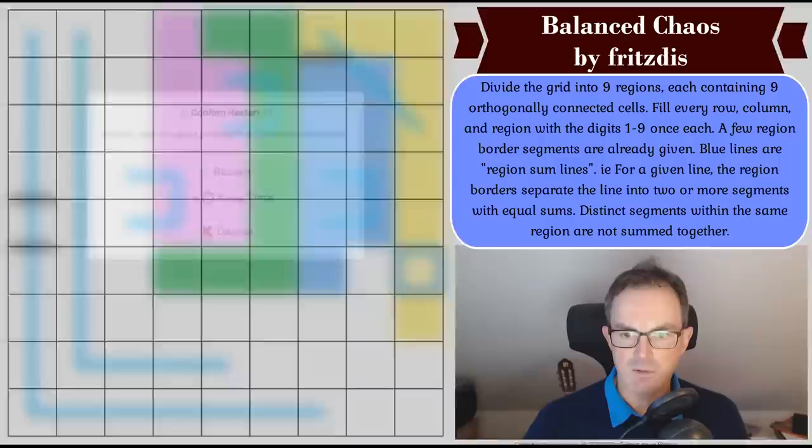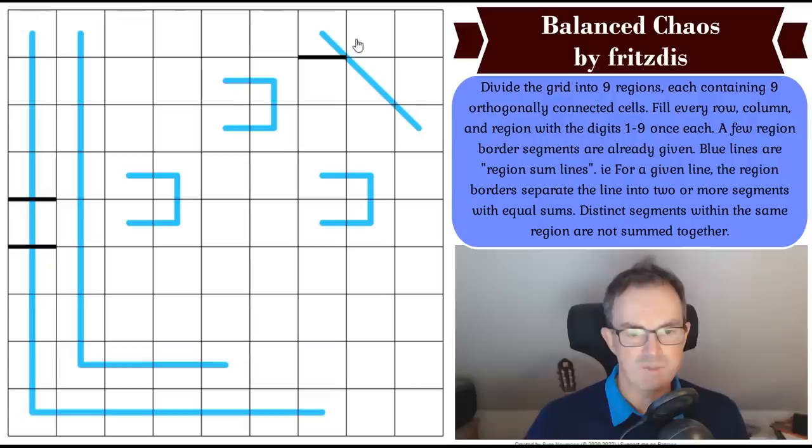So in this puzzle, we don't get any 3x3 boxes given to us, and it's possible there will be 3x3 boxes to discover, but we will have to discover them. And then there's just one more paragraph, rules. It says blue lines are region sum lines. For a given line, the region borders separate the line into 2 or more segments with equal sums. Distinct segments within the same region are not summed together.